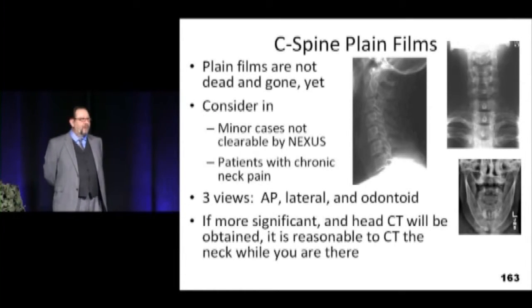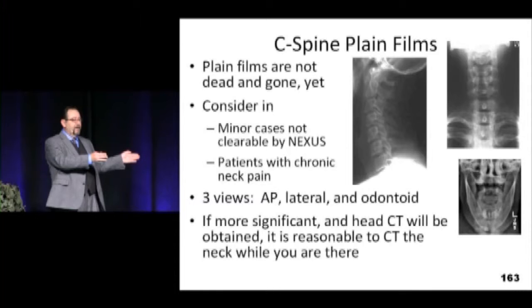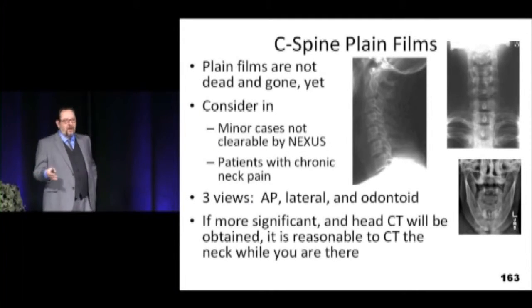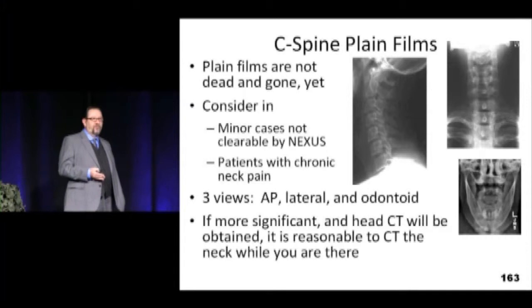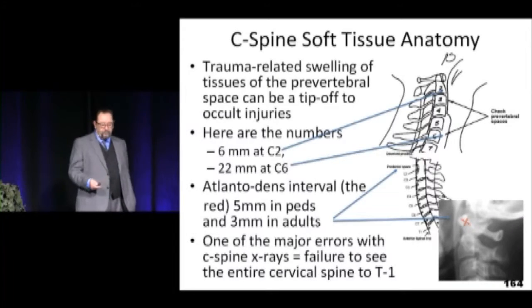Again, back to the old San Diego trauma registry with the 36 missed broken necks. 1/3 were missed because they had tried to do someone who was drunk. 1/3 were missed because the C-spine films were inadequate. They didn't have the C7-T1 interface, and there was an injury there. And then the last 1/3 were missed because either they were subtle or because the person didn't recognize what was right in front of them, didn't recognize the anatomy.